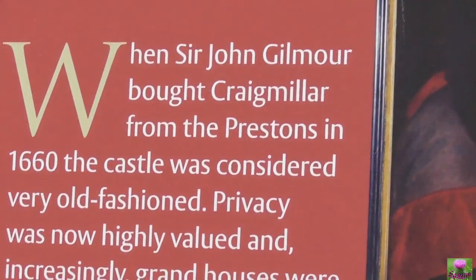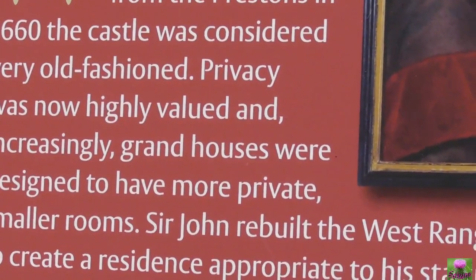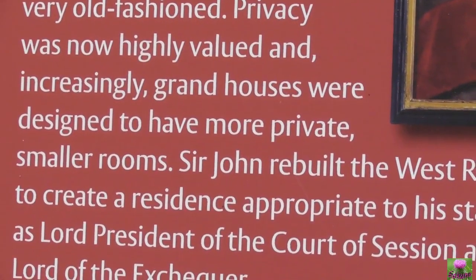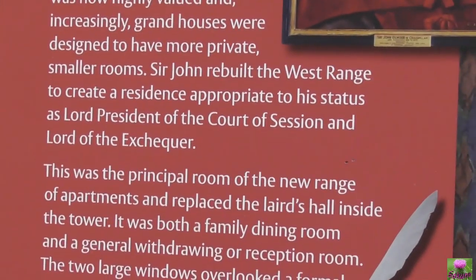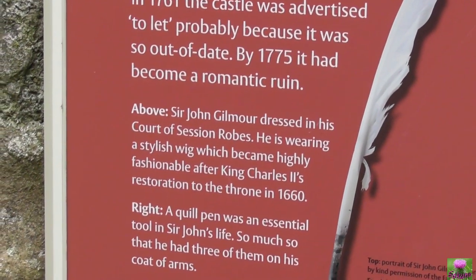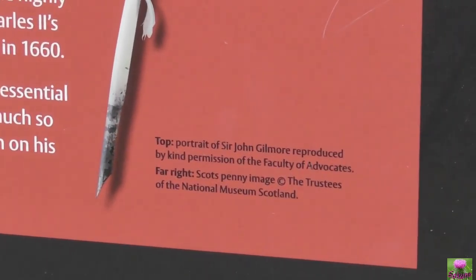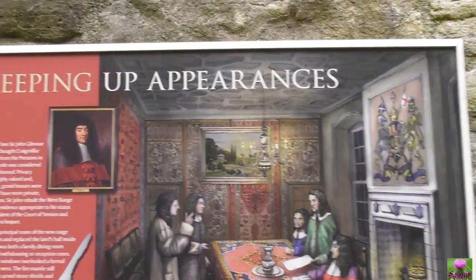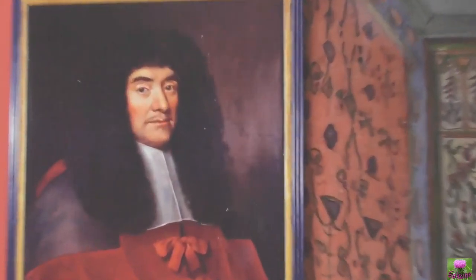Sir John Gilmore bought Craigmillar from Preston in 1616. The castle was considered very old-fashioned, but is now highly valued and intriguing as a grand house. The other side had more private and more rooms. That must be this. That must be Sir John Gilmore.